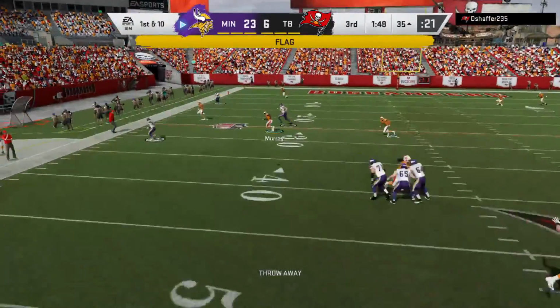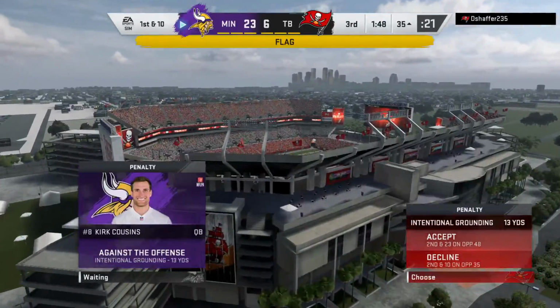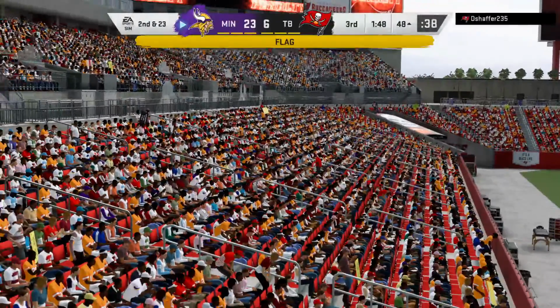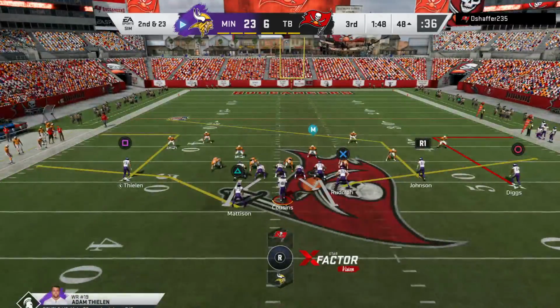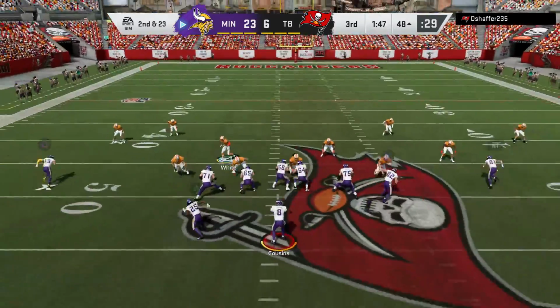Cousins. Dude, that should not be intentional grounding, bro. I don't understand it. I'm 20 yards out. I'm literally 13 yards back from the line of scrimmage. That's out of the pocket. In real life, that is out of the pocket. I'm pretty sure, because I'm so far back.